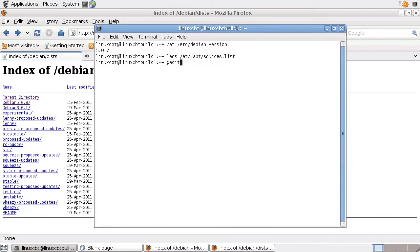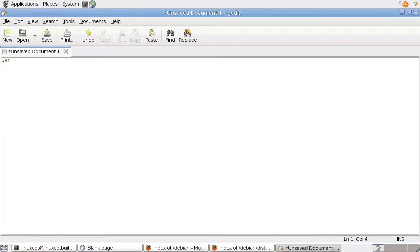Now let's launch a gedit window just to document what we've been discussing so far. So far our first task has been to upgrade the distribution from a minor version of 5.07 to another minor version of 5.08, which is all within the Lenny distribution. So this is really a Lenny upgrade. And our tasks include, of course, the fact that we needed to confirm /etc/apt/sources.list.